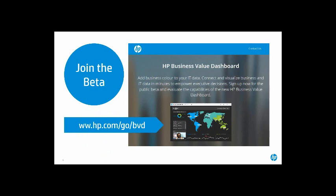So Ian gave the demonstration of the business value dashboard. You can join the beta. This is a SaaS-based beta service. Very easy to connect data and build dashboards. Join the beta at hp.com/go/BVD and check out the new business value dashboards.